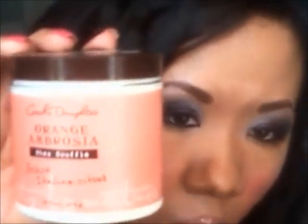But anyway, let me actually get into the products that I do currently have. These are just the ones I currently have. Of course, I've worked for the company for, this month it makes it 3 years now. So these are just the products that I currently have. And this is the only body product I'm going to talk about, and that's the Orange Ambrosia Shea Souffle.